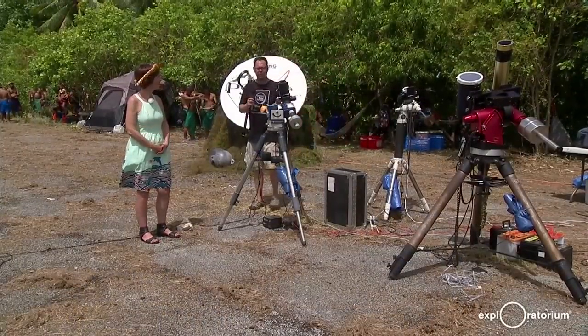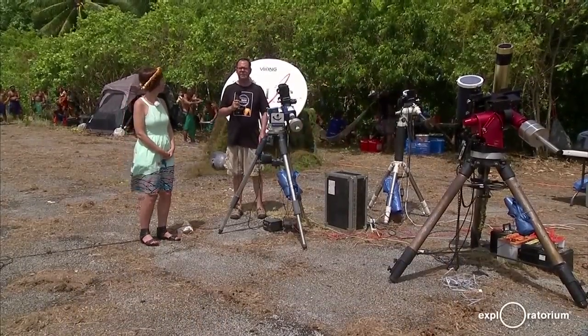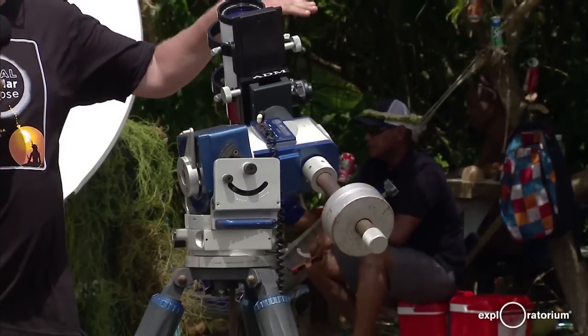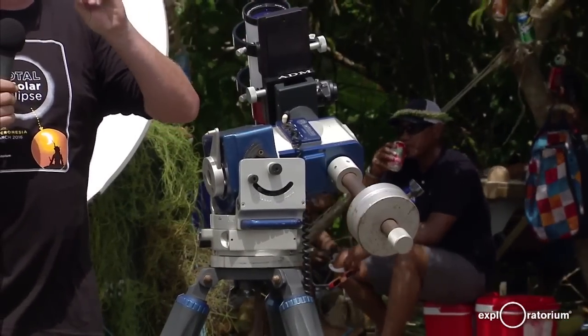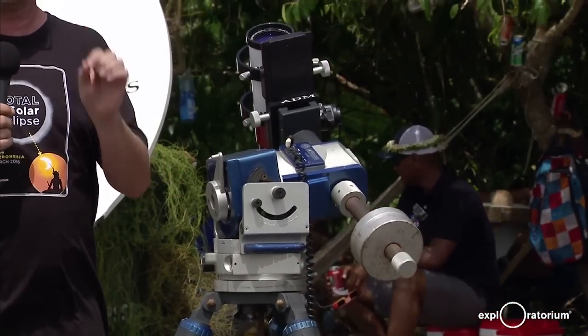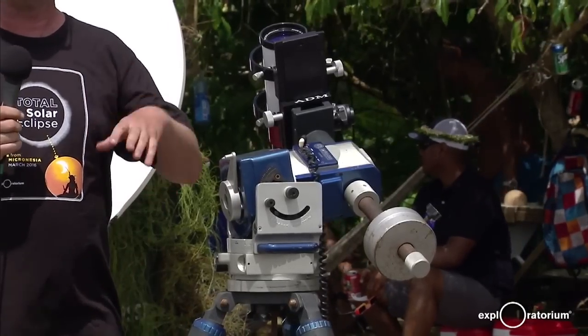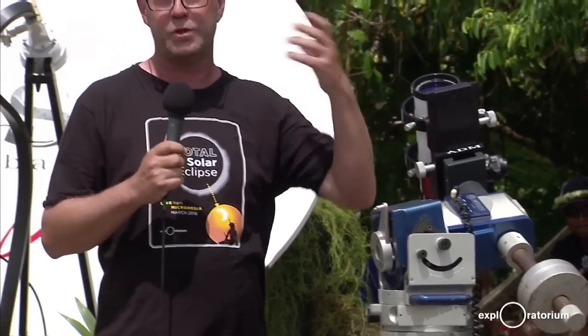So we have the full disk H alpha telescope as well, and this is a very narrow filter, so rather than like the eclipse glasses, the white light filter, it attenuates all of the light except for one very specific wavelength, and that allows us to see the ionized hydrogen in the chromosphere. So we can see these really neat flame-like structures, the prominence, flares, filaments, all those good things.